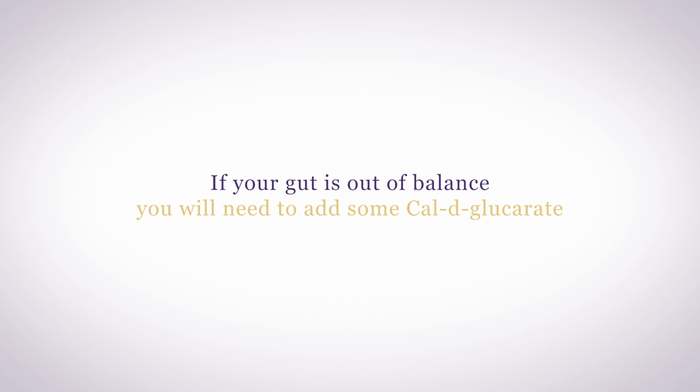In the worst case scenario, if your gut is out of balance and your microflora is producing too much beta-glucuronidase, which frees the steroid hormones that you should be defecating out, you will need to add some calcium D-glucarate to your supplement regimen. Too much progesterone can also cause breast tenderness.